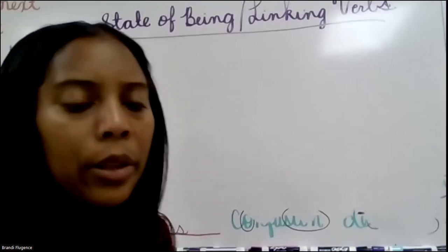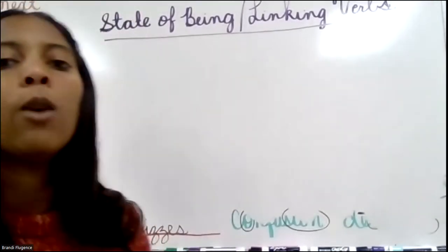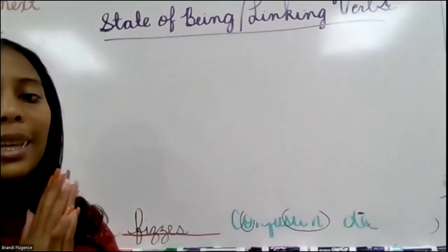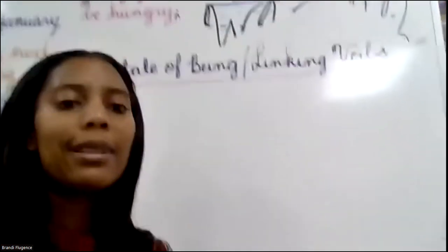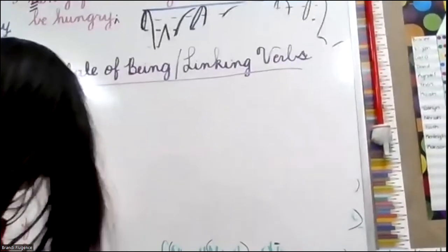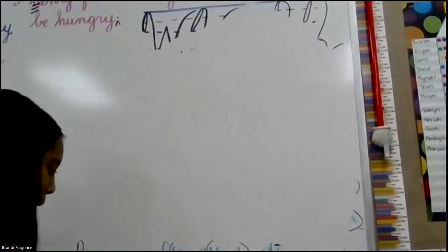Okay, online, do you have that? Okay, so we learned action verbs, which are movements. We learned state of being, and then we introduced linking yesterday. And I told you that linking and state of being are the exact same list of verbs. It does not change. It does not change at all. It's the same exact list.